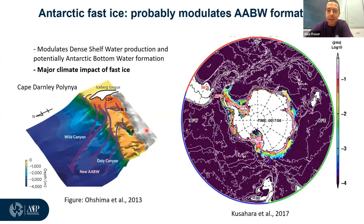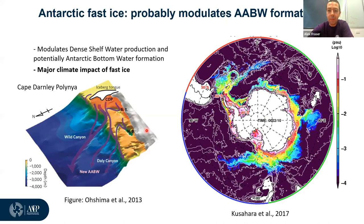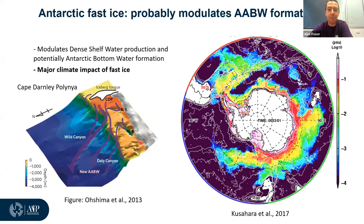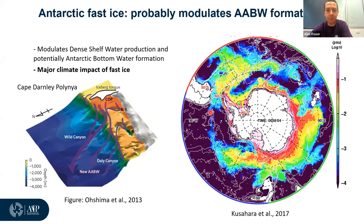Now, this animation shows the pathways of dense shelf water and Antarctic bottom water after they form. This is a great publication by Kusahara et al. 2017. This is a model publication, and it doesn't actually include fast ice, but it shows the important pathways and potentially the important role that fast ice can play in modulating bottom water production in some polynyas.